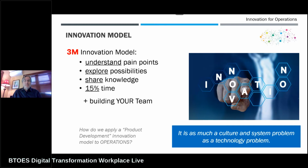So again, that's what we're going to do: we're going to take the 3M innovation model, which historically has to do with product development, and we're going to apply that in operations, in day-to-day, make the stuff, ship the stuff, test the quality of the stuff, back orders, returns, inventory, all that kind of fun stuff.